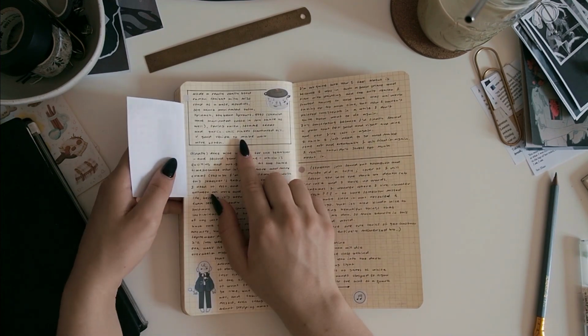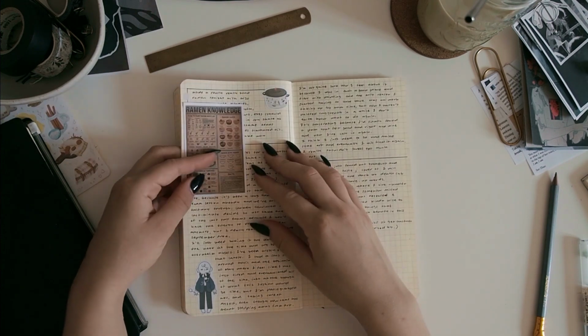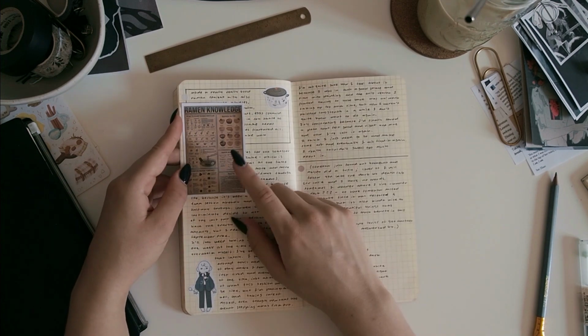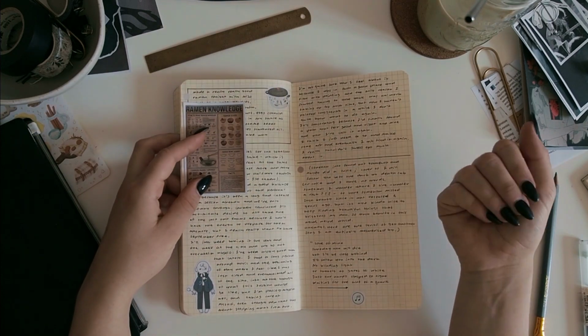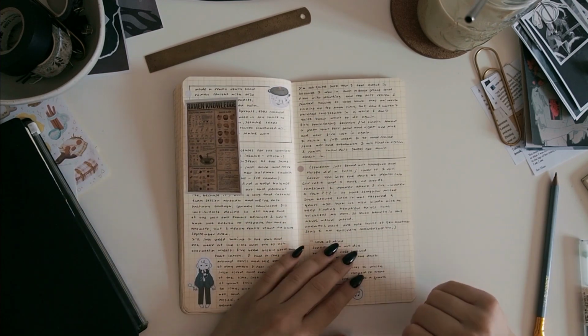I made ramen for the first time and it turned out great, so I made an entry about that. And coincidentally, I found a ramen knowledge little poster on Pinterest on the same week, and I really liked it, so I stuck it down as well. Here I was also writing down about finishing lectures and how relieved I was for that, and just an update on how exams had been going and stuff.